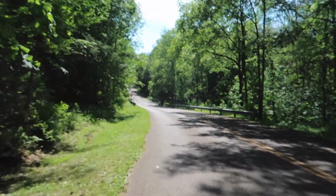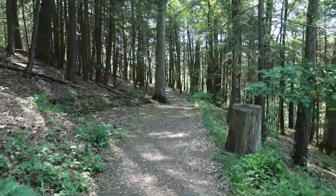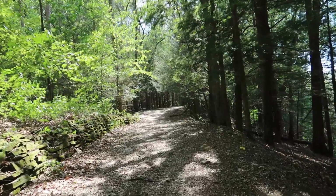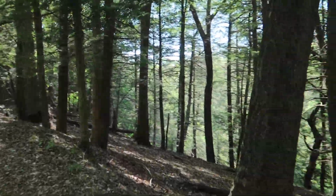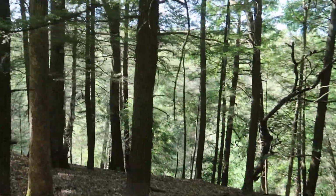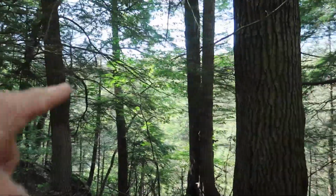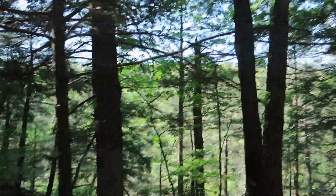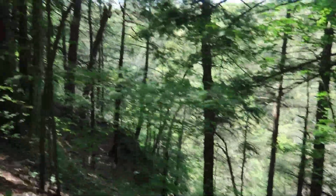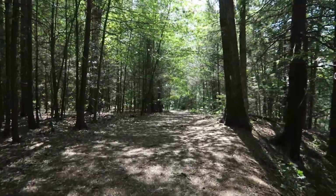Heading out for a little trail run. A very nice section of trail. It's the Finger Lakes North Country Trail section. And down below there is the Gorge Trail. It's down inside the Gorge. I'm gonna make a loop all the way to the end of this, cross over and come back on the Indian Trail. I'm gonna save the Gorge Trail down below for my wife and I together tomorrow. All right, let's get moving.